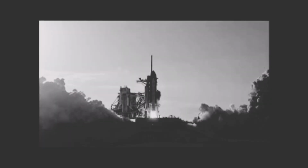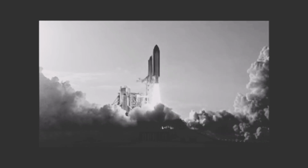2, 1. Booster ignition and the final liftoff of Discovery.